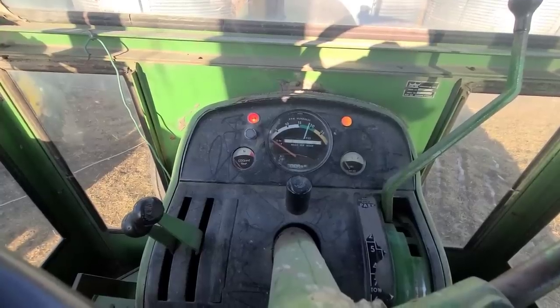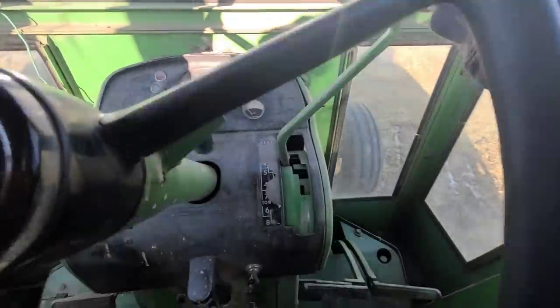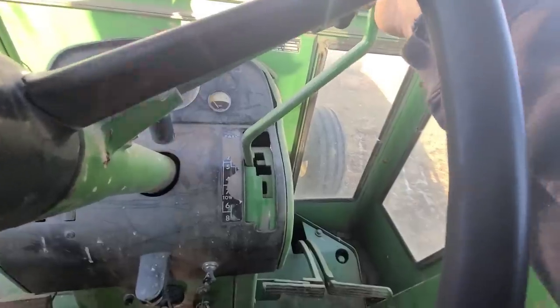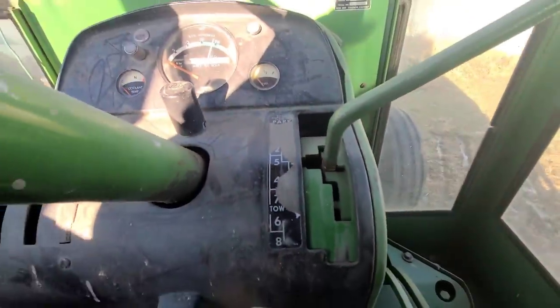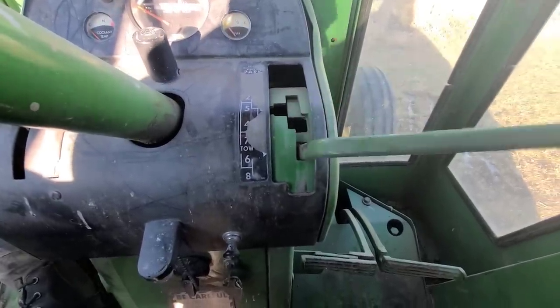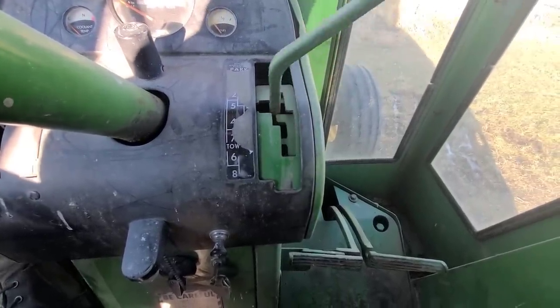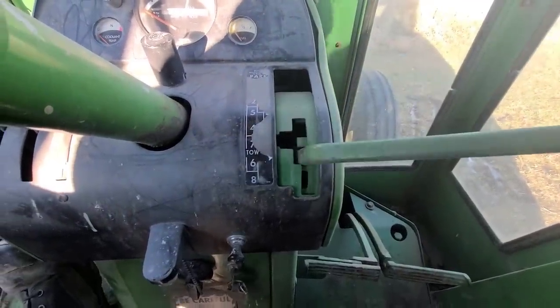Everything works except for the starter. I think the solenoid is stuck. But it shifts amazing, and you can tell this was a field tractor for its life, not loader work or anything, because the gear shift barely has any wear on it. Like, you can tell it hasn't been going from reverse to forward, doing loader work or blade work. It just shifts like a dream.